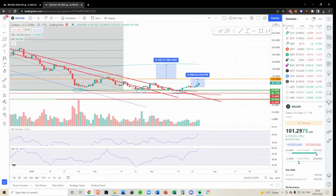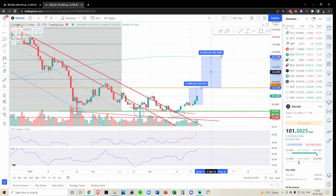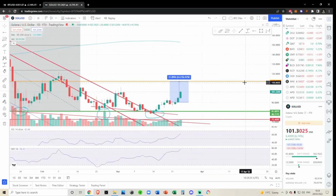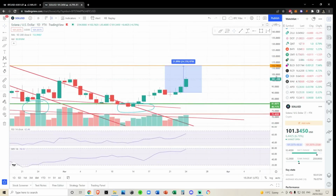I do think Solana is going to get ready and smash through this 112, and once we break through the 112, like I said, once we have that weekly close, we have a nice trade here all the way up to the 200-day moving average, which is a 36% trade. And like I said, I will be making that trade on leverage, on a 10x leverage. That is a 3.6x return. So that is personally just what I'm doing.